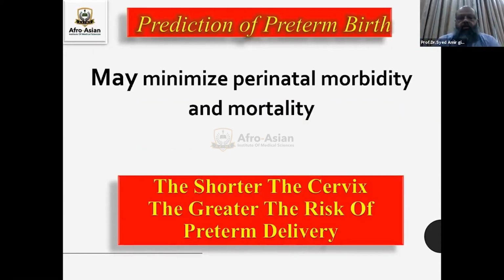For prediction of preterm birth, which may minimize perinatal morbidity and mortality, the shorter the cervix, the greater the risk of preterm delivery. So we have to look at its size. We usually take about 1.5 to 3.5, and in some studies we take about 4 centimeters as normal.